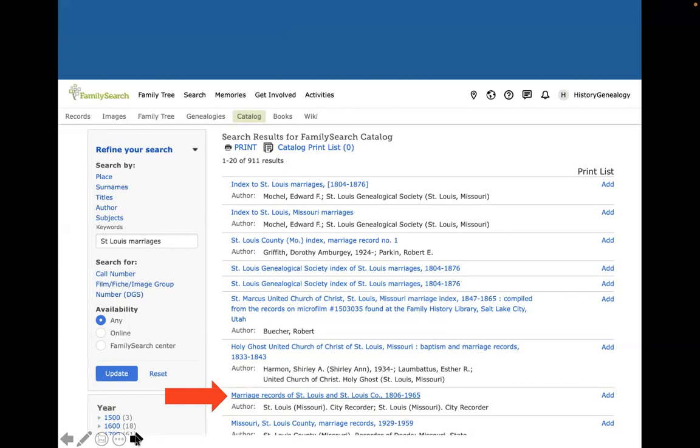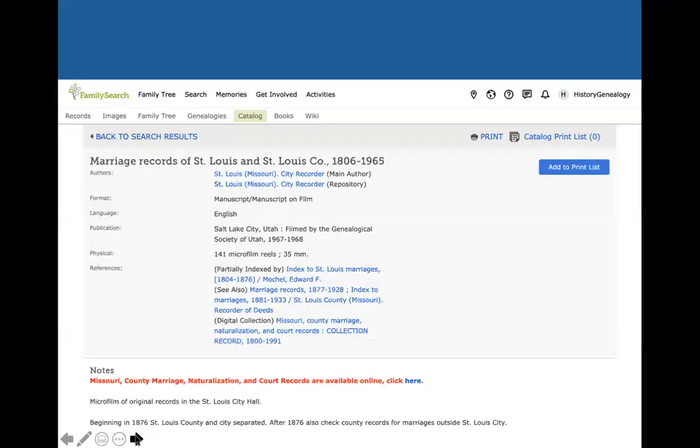And I do want to mention that if you are doing St. Louis research, the name of this particular set is a bit deceiving. It says marriage records of St. Louis and St. Louis County, but it is only everything up until the split. And then from the split up until 1965, it is just St. Louis City. So these are where you would find the St. Louis City marriage records. So I'm going to click there.